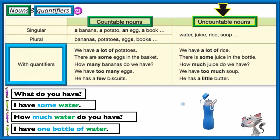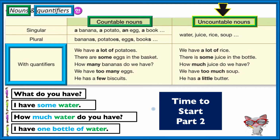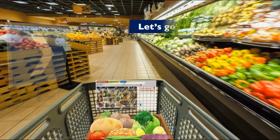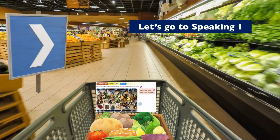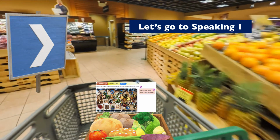So, how much water do you have? Water is uncountable, so you say how much. And you can use a container to make a more specific amount. And you don't say I have any water, you say I have some water. But that's enough for now because we discussed it, and if you need to, go back to part 1 and have a look. And we're going to practice a lot of that in the speaking sections and writing sections of part 2.